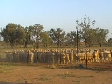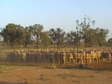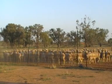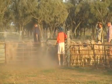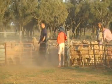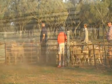We need to give a thought to these farmers in this remote area every time we go to the shop to buy meat and complain about the prices. They start at 5 o'clock in the morning to do this procedure, and it's a pretty full day to load 1,200 sheep.